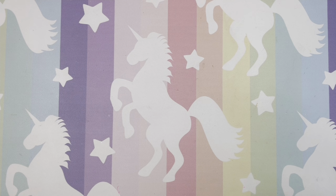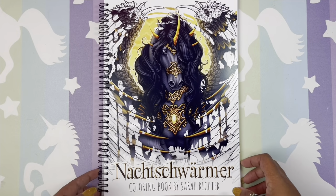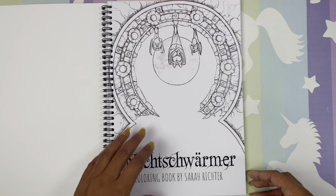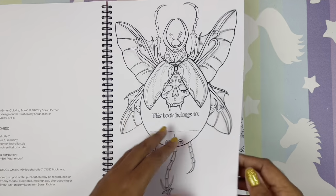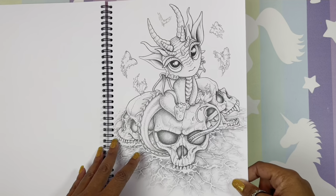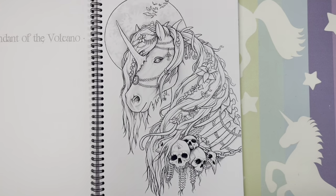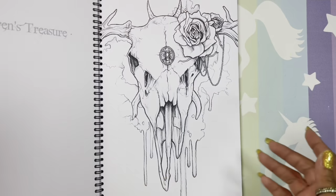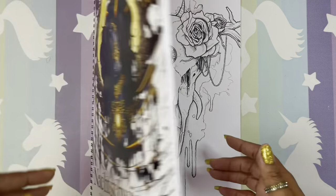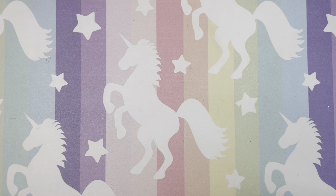All right. This book came out a couple of months ago. I ordered it from Book Depository. And it was around 30 some dollars, I think. But the paper is absolutely amazing. Paper is super thick, cardstock-like super thick. It's just amazing. Like, I don't even want to color in this book because it's just beautiful and I don't want to mess it up. Amazing. It's just an amazing book. I love it. Absolutely love it. Pricey, but worth the money.